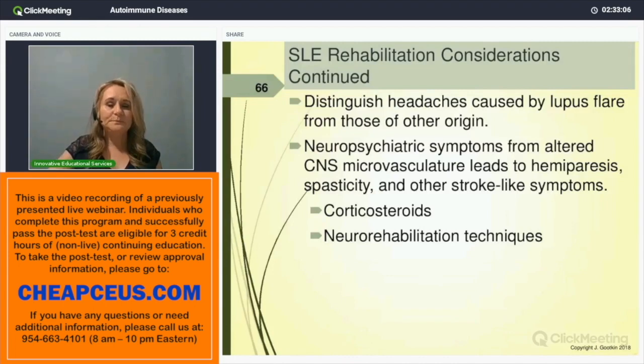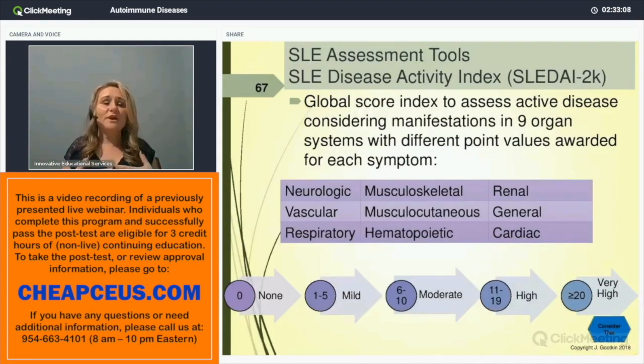There are several different self-assessment tools that will help you glean information about all these different systems that are compromised. Because some of you may be listening to this and saying, gosh, I just don't think of the kidneys or the lungs. You're not working with that population, but we may start to see different patients, particularly as direct access is expanding nationally, or you're working in a health and wellness center as an athletic trainer. So there are different assessment tools.